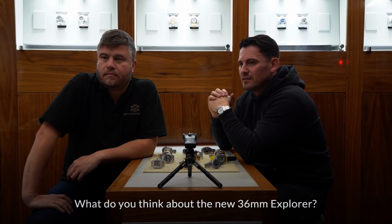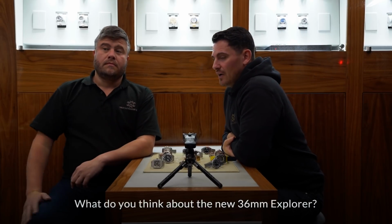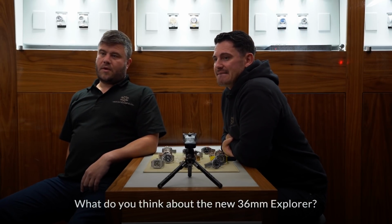It is really nice. What do you guys think about the new 36mm Explorer? We actually have one currently in two-tone, don't we? Have you seen that many? Yeah, it's horses for courses. It's not really such high demand. It's one of those watches, a little bit like Marmite. It's quite an enthusiast watch, I think. Quite similar to the steel and gold Sea Dweller.